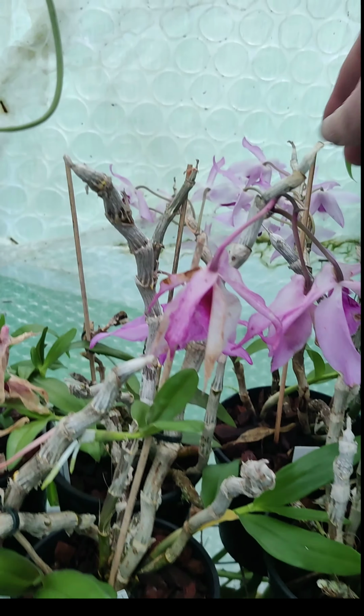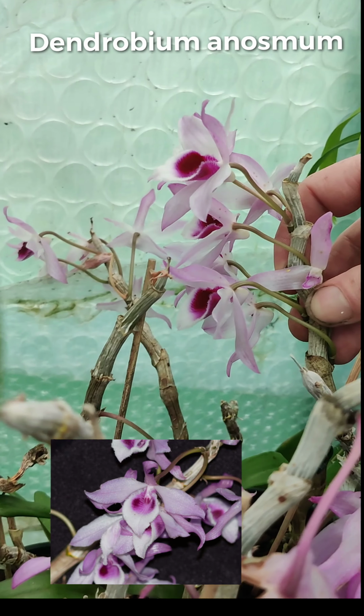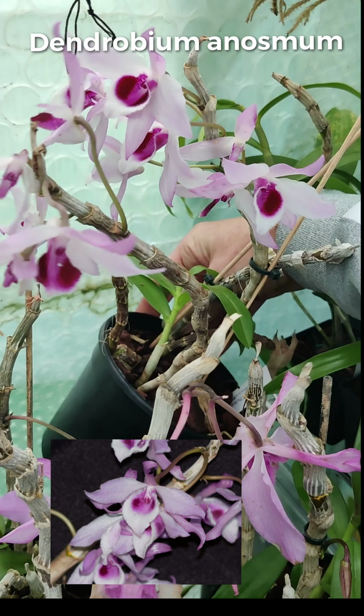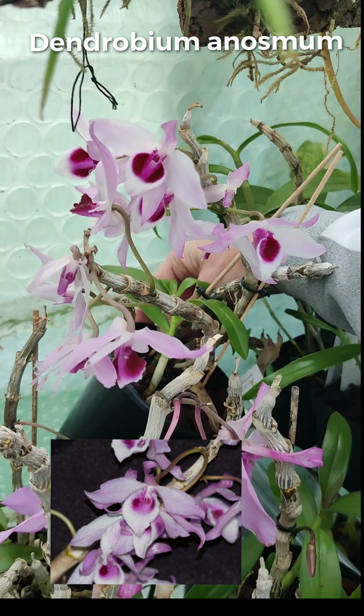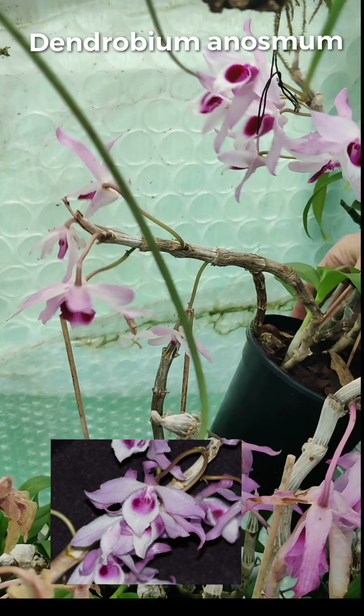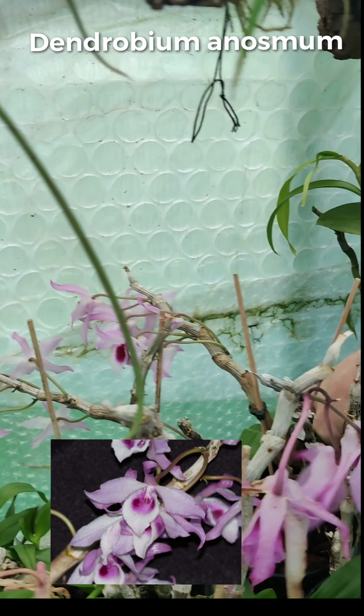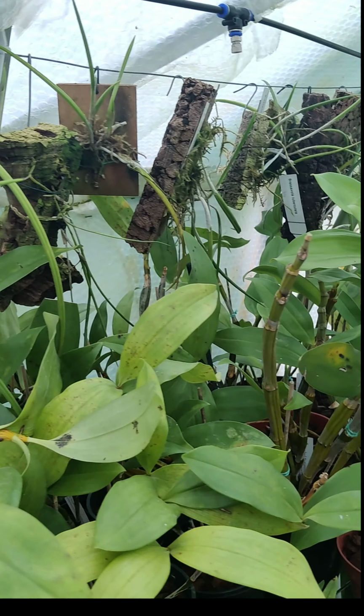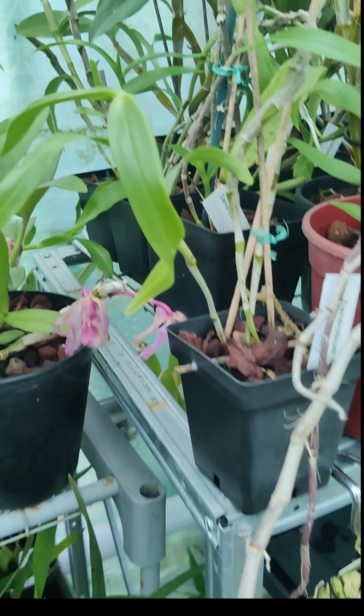Oh, the final few anosmums just here in flower. They're quite pretty actually. But the canes of these, I'm quite surprised at how small the canes are. From when I've seen them in the wild, these things hang out the front of people's houses over in Asia. More brassavolas up there. Some of them ready for sale.